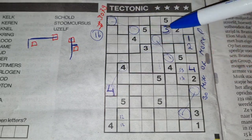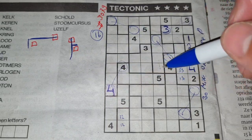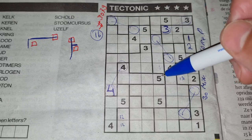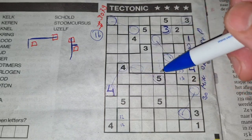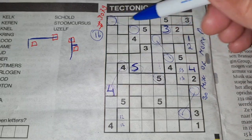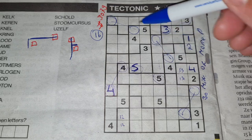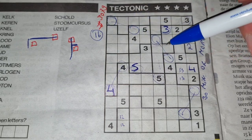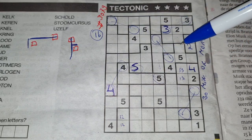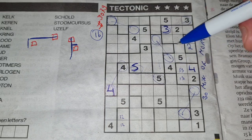More of these kind of shapes. I've missed another L shape. This box has the same number as that box. So in this case it's a 5. Okay. More of this kind of shape? No, only 2. Alright, only 2 of these kind of shapes. And then the following figure, this figure.